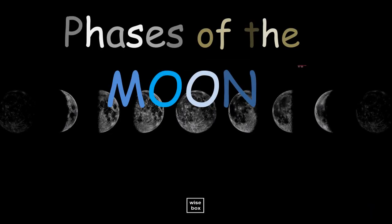Phases of the moon. Night after night, and sometimes day after day, you'll see the moon take a slightly different shape in the sky. These different shapes are called the phases of the moon, and they change with a regular pattern, over a period of about 30 days.